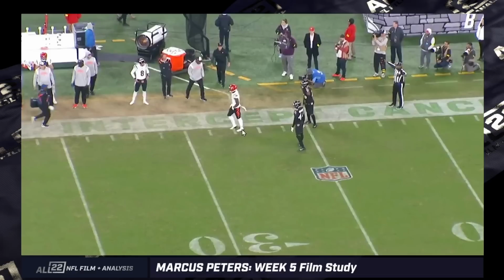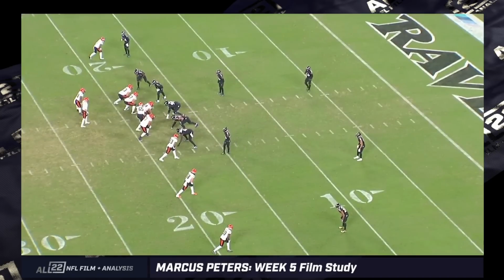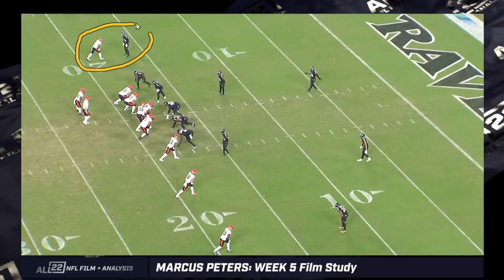But, man, this dude's locked in. I hope nobody gives him credit. I hope nobody gives Marlon Humphrey credit this year until after the Super Bowl.